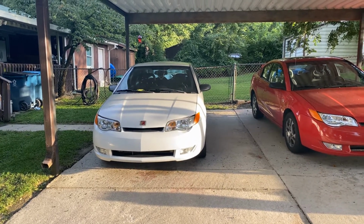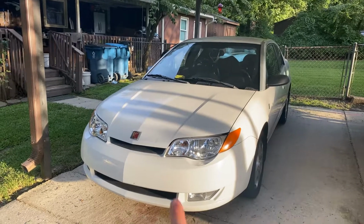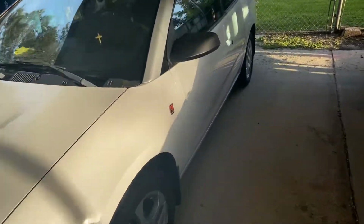This is going to be a really quick update. So as many of you know, I had gotten leather seats for my Ion 2. They came out of a 300,000 mile Ion 3. Car is probably locked, maybe not.